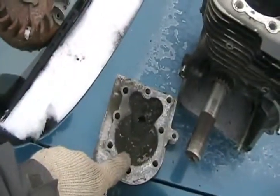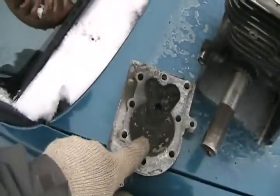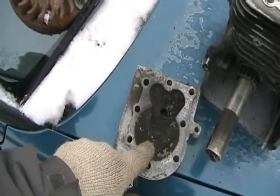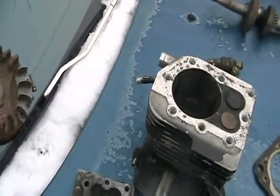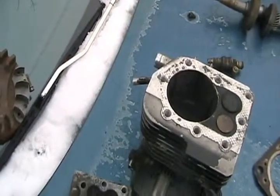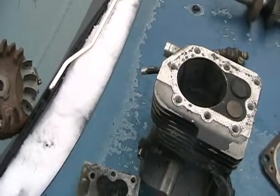And that would also change your compression. If this became 110 cc's, and that still stayed the same at 10 cc's, well then you'd have an 11 to 1 compression ratio. So every time you increase compression, you get free horsepower, and of course you've got a bigger space for air exploding, so that gives you free horsepower.